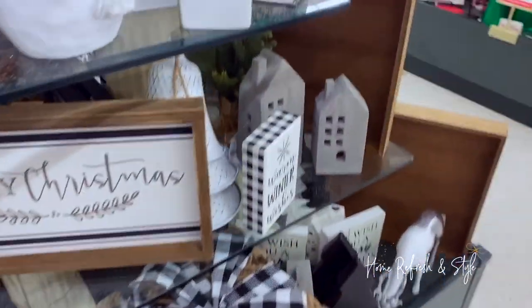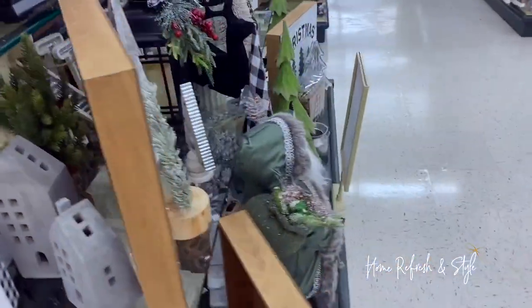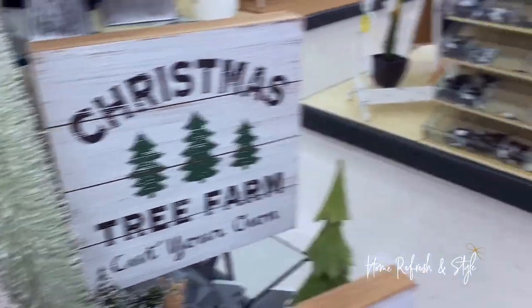Shopping in Hobby Lobby is the best thing ever today. I've seen it all. I've seen this twice too. Does that mean I need to buy this one?